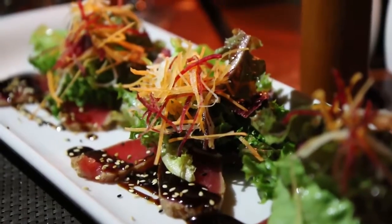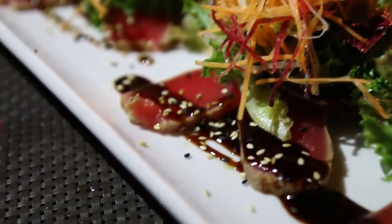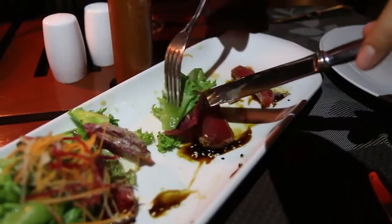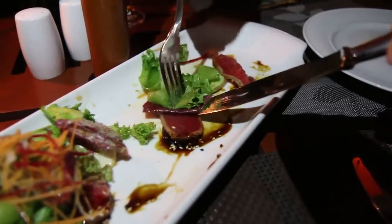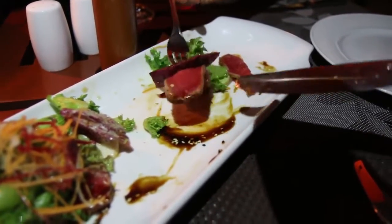For starters, I ordered the tuna salad. And so it's salad on the top, and then looks like lightly seared pieces of tuna. This seared tuna is just unbelievably good. And then with that balsamic and sesame dressing, oh, it is incredible. That just melts in my mouth.